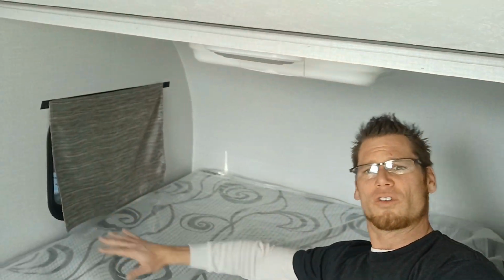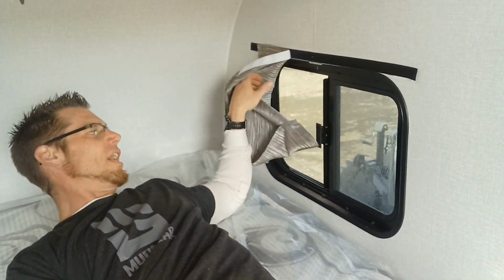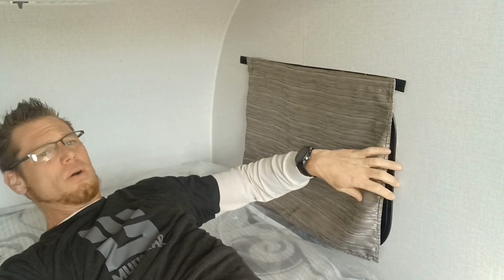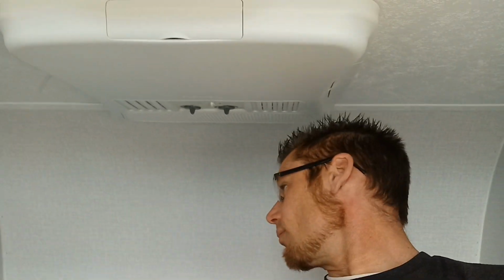Right up front, we have the two windows. Both windows do open up. They slide open. One side has the clear, the other side has the screen. Then Velcro the curtain on. Underneath, we have our 13.5 air conditioner. That's the sleeping area.